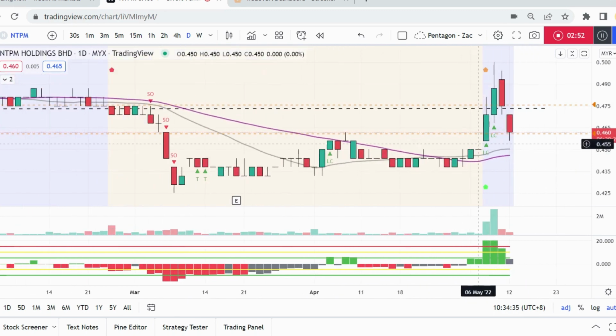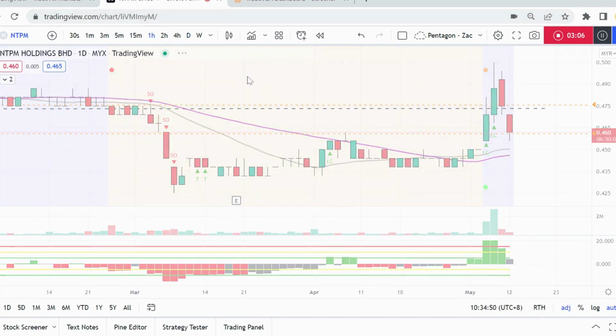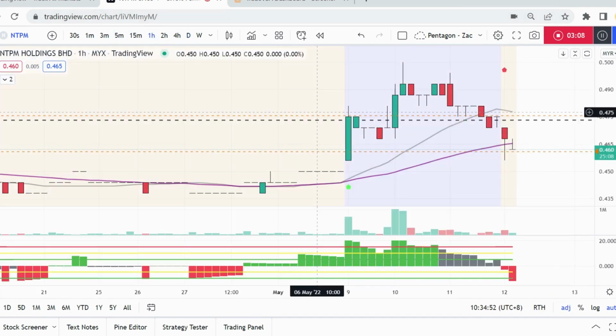The next thing you notice is that there's no upthrust happening in NTPM, followed by double low volume. Of course, today, by the time I'm doing this video, it's still 10:30. The current volume is still low, but we want to monitor until the end of the day. Usually in this case, I would like to see 2 to 3 days to ensure that the volume dries up and the selling is getting lesser.